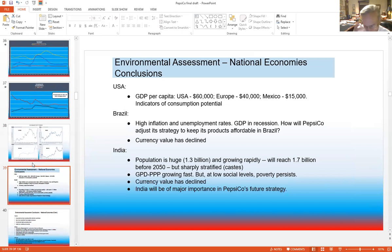Remember, PepsiCo bought a cookie company there. So how will PepsiCo adjust to that?